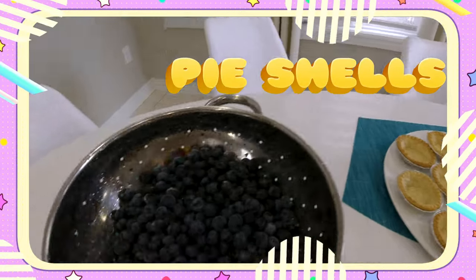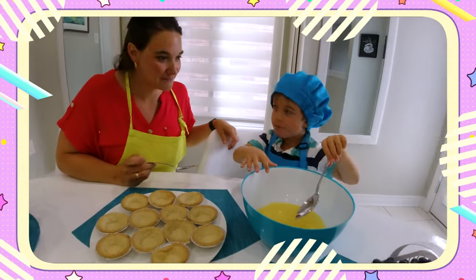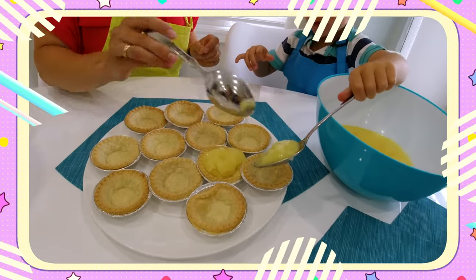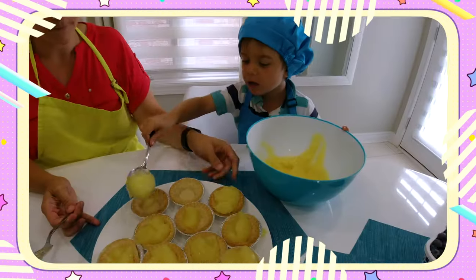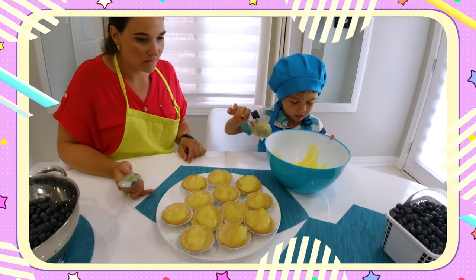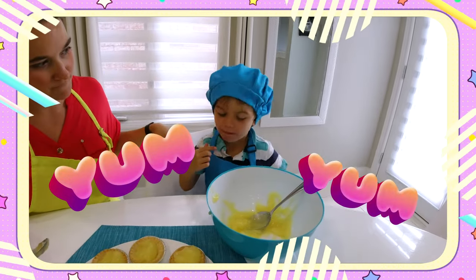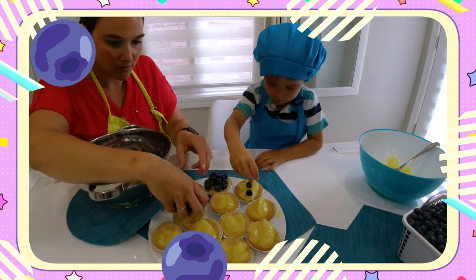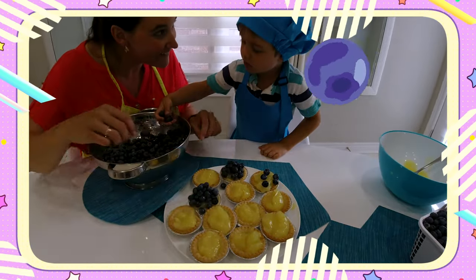Pie shells, washed blueberries, and we're ready to go again. Yes, go ahead. Good job. Okay, next tart shell. Good work. Can I help you? Okay. And look, you want to taste? Is it yummy? Yum, yum, yum. Should I help you? Get them all like this. Blueberries from where? The farm.